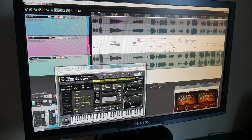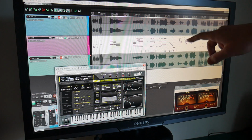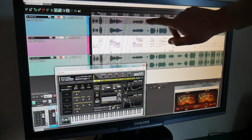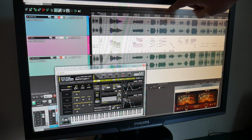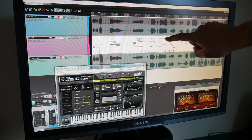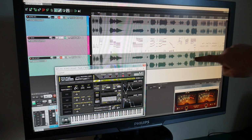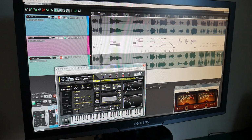So here's how I did the comparison. I played the M1 whilst capturing the video, the audio, and the MIDI. So you can see here on my digital audio workstation the MIDI that I captured as I was playing, and up here we have the waveform of the audio that I captured directly from the synthesizer's outputs. Then we played this same MIDI file through the plugin and captured the audio, which is down in this track here below. So the plugin is playing exactly what I was playing on the M1 together with the velocity and the aftertouch.